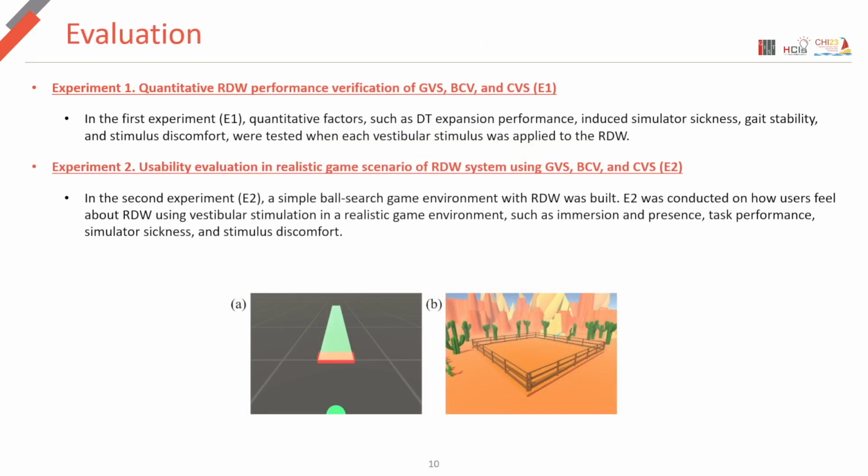Okay, and next we will introduce the two experiments conducted in our study. The first experiment investigates quantitative factors such as DT expansion performance, simulator sickness, gait stability, and stimulus discomfort. And in the second experiment, each vestibular stimulus was applied to a simple game environment to investigate user experience in an actual game scenario. So we investigate immersion, presence, task performance, simulator sickness, and discomfort in a simple ball finding game environment.